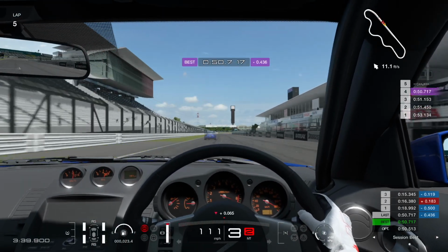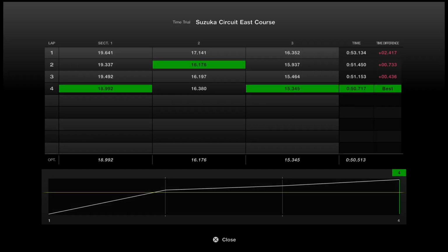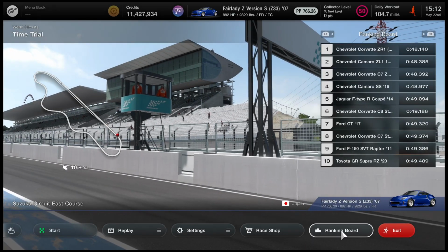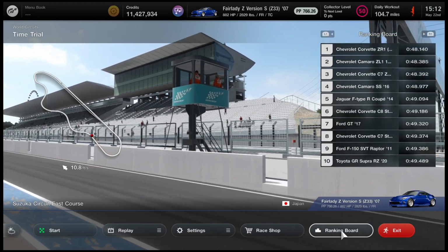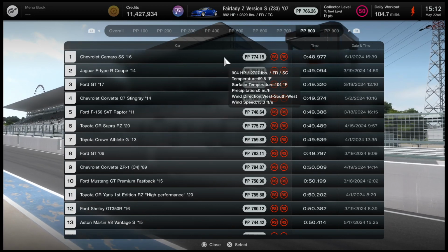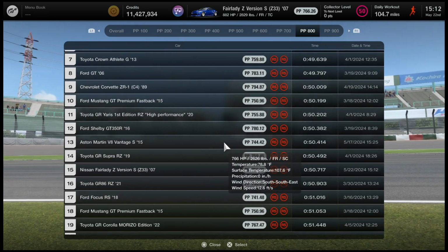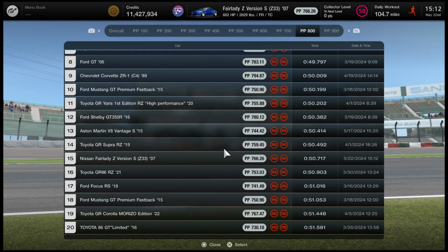Alright. We got 4 laps, that's not bad at all. 50.717 or 50.513 being the optimal. Let's see where that puts us on our ranking board. Obviously, we did not dethrone any of the Corvettes or the Camaros. Everything on the top 10 is now sub 49 or sub 50. Sorry. All right, where did we fall? Number 15 out of 20. Okay, not bad at all.